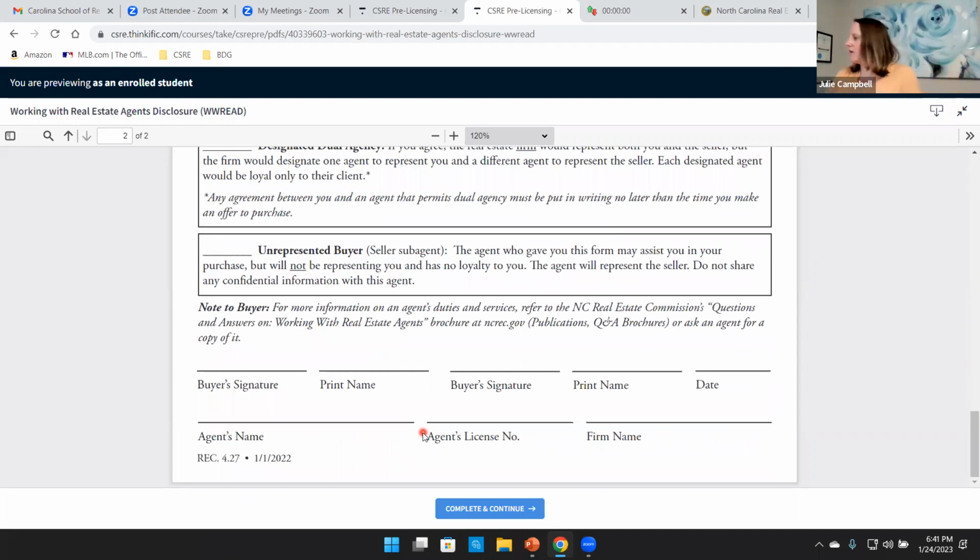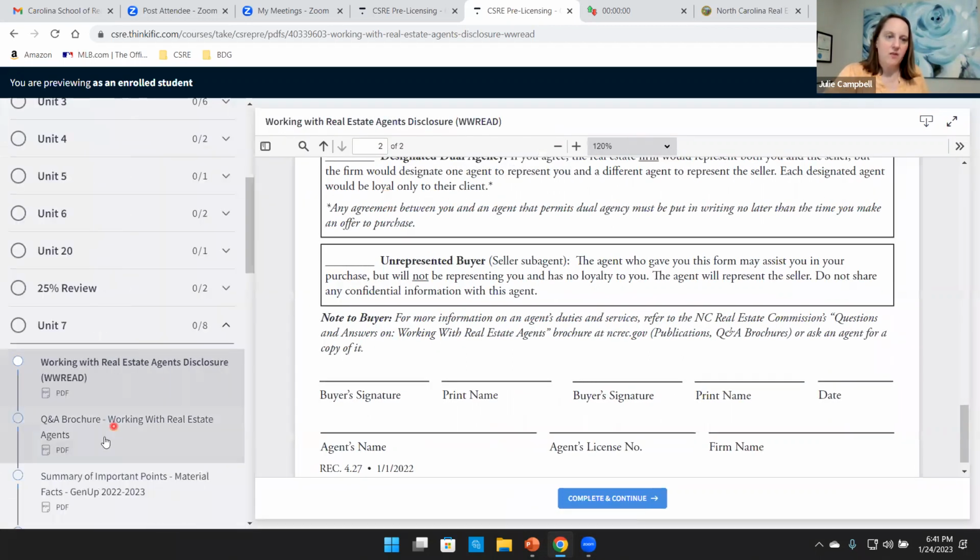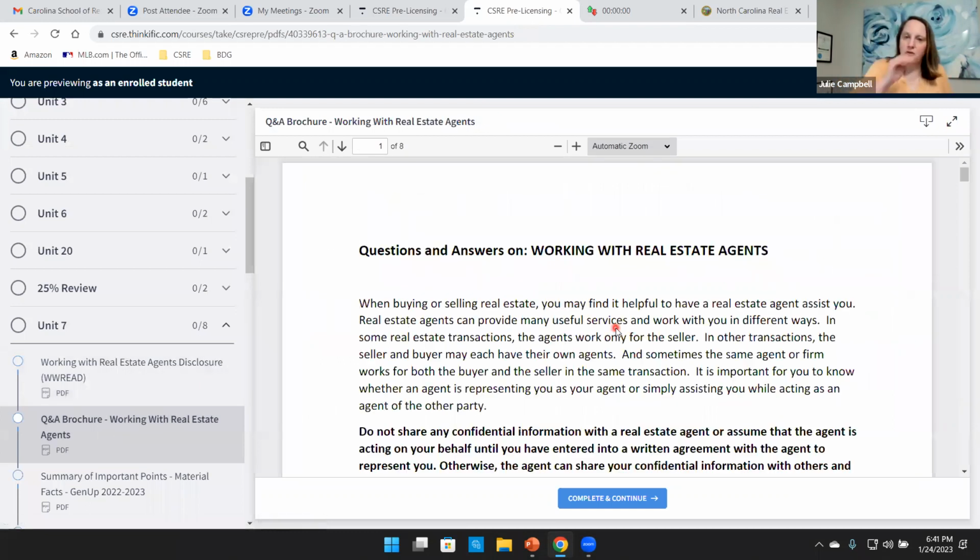So I think in your book, that's 167 and 168. One for the seller and one for the buyer. Does that look right? Okay. Then in your book on page 169, and also in the online learning system, we have a Q&A brochure on working with real estate agents. I think you guys should read this. It's my opportunity to explain agency to the consumer.